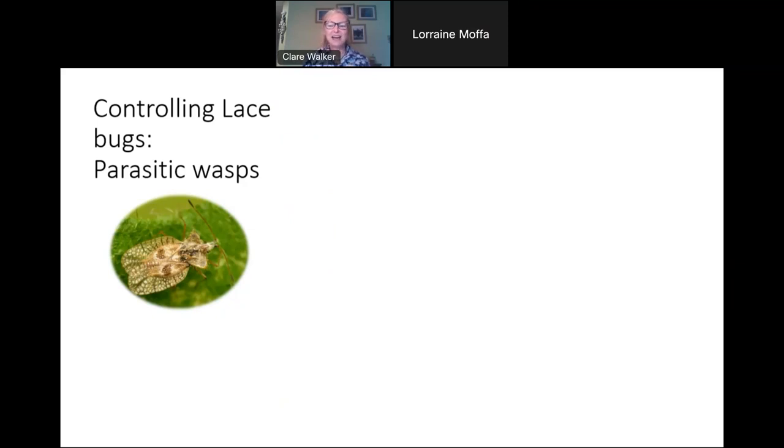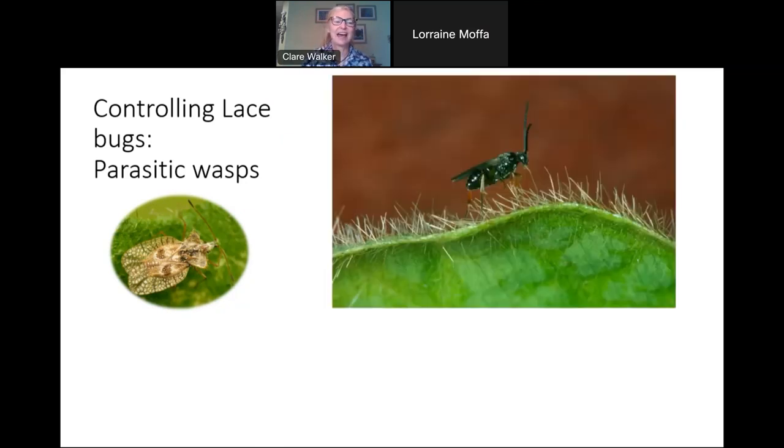Okay, so another bug that's been irritating me are the lace bugs, because they really suck all the juices out of my asters. So just as I'm expecting to have some really nice displays of New England asters and stuff, they will start to look a bit sad. Now, animals that control lace bugs tend to actually be teeny tiny animals that are very hard to spot. And these are very tiny parasitic wasps.